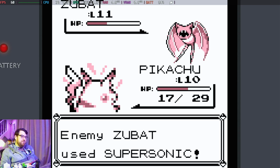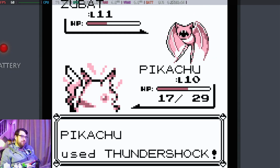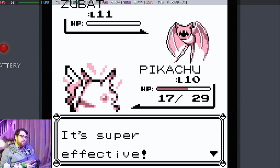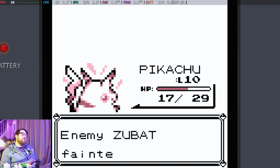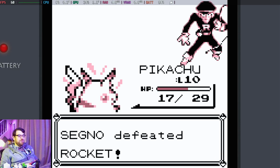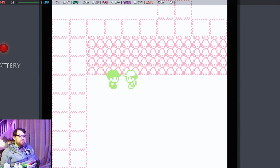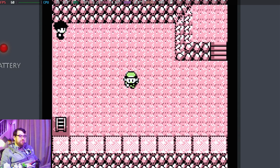Start from the bottom. Started from the bottom. Now Pikachu is like, you know, this is our level 8. Now they're already level 10. They blew it. Nice. Good for you.